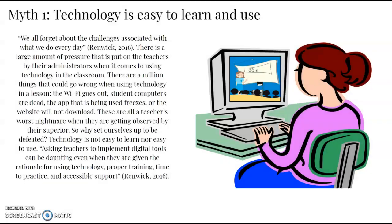Myth 1. Technology is easy to learn and use. We all forget about the challenges associated with what we do every day. There is a large amount of pressure that is put on teachers by their administrators when it comes to using technology in the classroom. There are a million things that could go wrong when using technology in a lesson. The Wi-Fi goes out, student computers are dead, the app that is being used freezes, or the website will not download. These are all teachers' worst nightmares when they are getting observed by their superior.